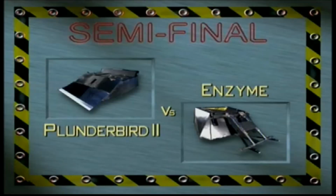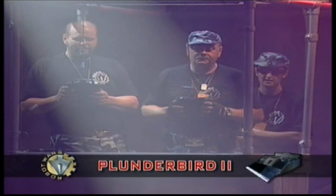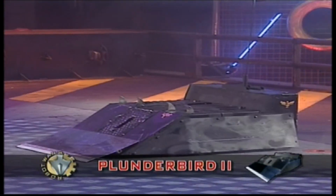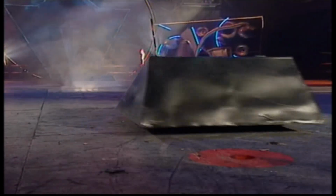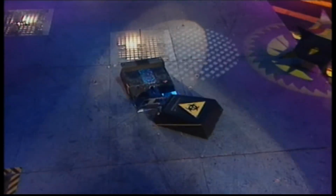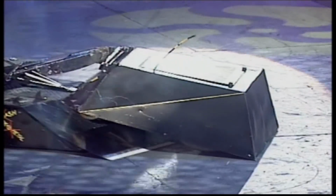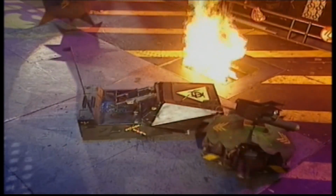And the Mule awaits the winners of the second semi-final, Plunderbird 2 against Enzyme. Roboteers, stand by. 3, 2, 1, activate. Both teams have been great fun on Robot Wars. Plunderbird 2 underneath Enzyme. Can the lads hold on here? Murray Ballard's team. Got to say hello to Oliver Beckley, who's been involved in the team all the way through, but was unavailable to be here for this. The climax of all his work.